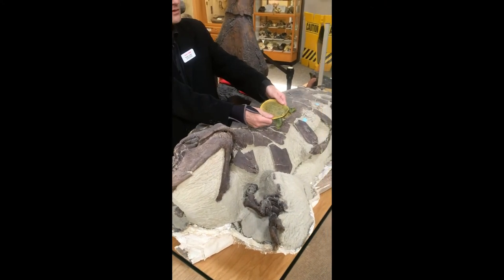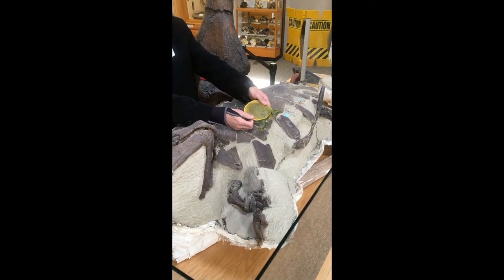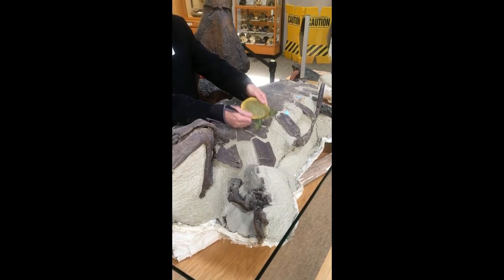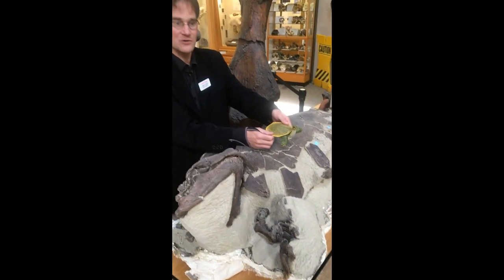So if you hold a softshell turtle, the edges of the shell feel like rubber, and that's why they're called softshell turtles. By the way, if you ever see a real live softshell turtle, don't pick it up like this. The neck is longer than you think it is, and they bite hard. I found this out the hard way.